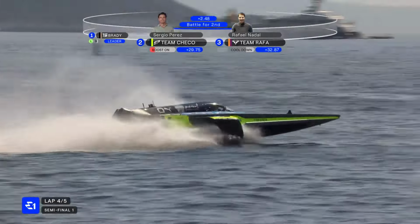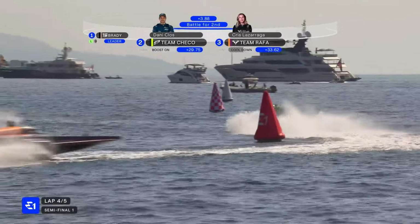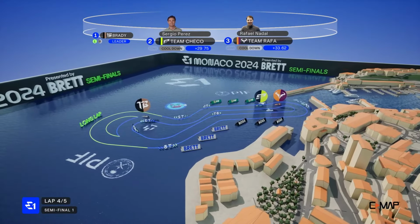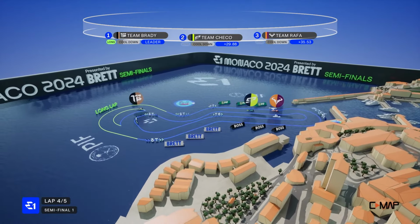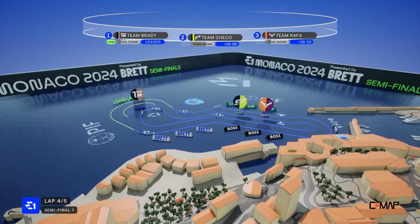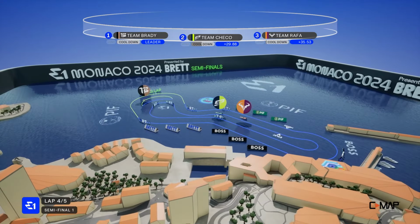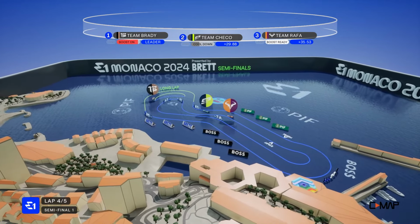There we go, Team Checo using their boost then just to try and build that gap away from Team Rafa. We might be in a process now that if Team Checo and Team Rafa get in each other's way too much, you might have Brady coming round to meet them from the back. Well, I think they've looked at the numbers, and you can see now Coleman for Team Brady has opted to do the long lap. I think they've decided that with a margin of almost 30 seconds, he can do that long lap, stay in the lead when we get to the merge, and still have that smooth water.